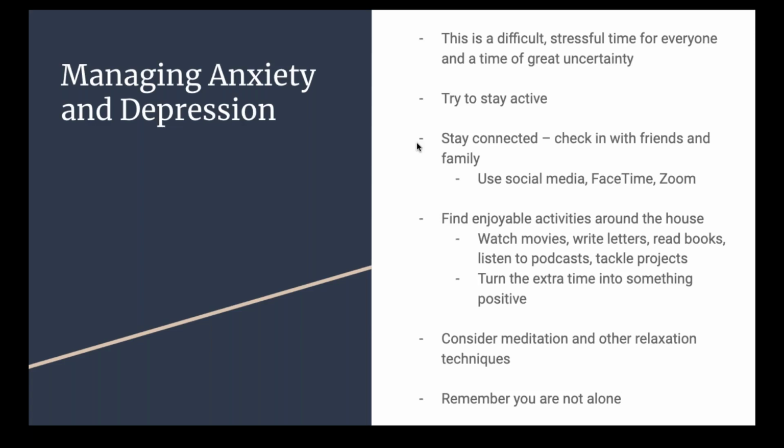Another thing we just encourage you to do is to find enjoyable activities around the house. So you could watch movies, you could write letters, read books, listen to podcasts, tackle projects that you've been putting off, and try and see this extra time as an opportunity and something positive rather than just focusing on being trapped at home. And then consider meditation or other relaxation techniques.